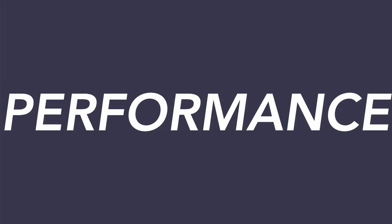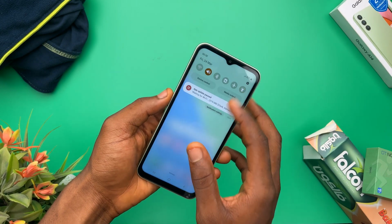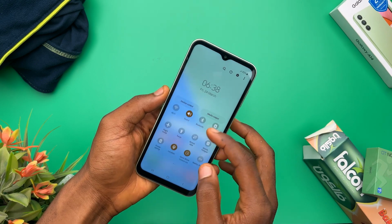2-2. Samsung's stuck with the same Exynos 850 processor from last year, and I actually feel like they might have improved it. And that's because the UI and animations are just more fluid to me. Maybe even more fluid than the Tecno.